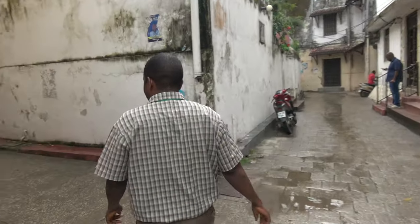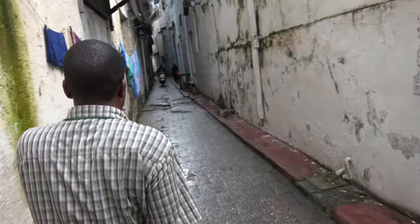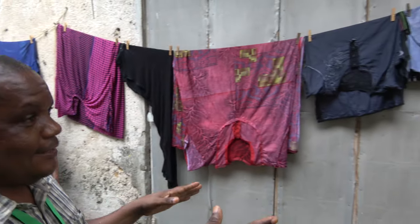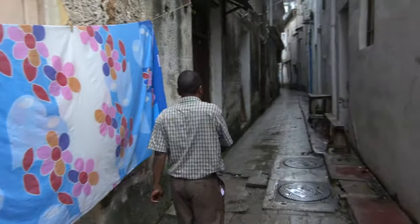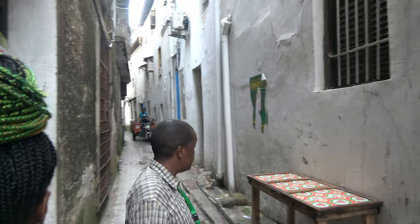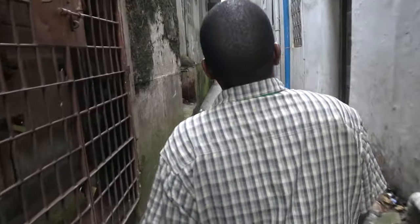Okay, then come this way. Pole pole, yes, watch out. I told you that Stone Town is very safe. Somebody here hangs clothing outside on the streets, and nobody takes it. You can see? Then come this way and keep to the left side. Stay left, family. Oncoming traffic. Quick, very quick. Guys, come this way.